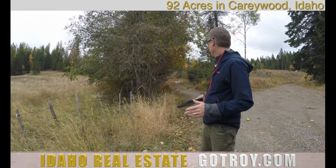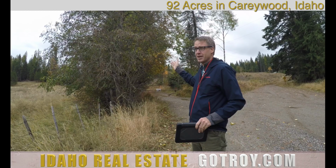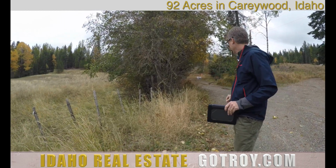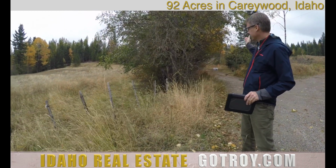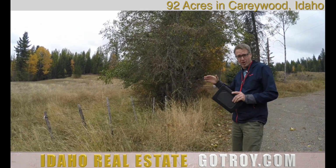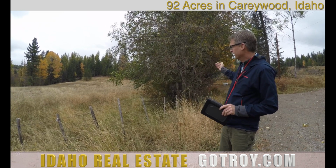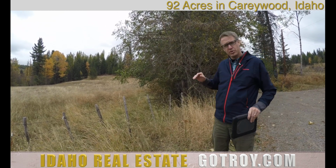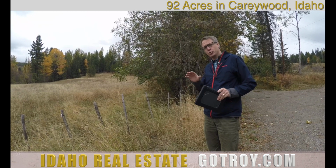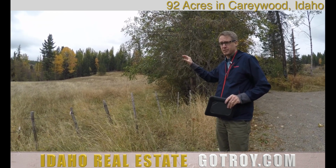Here we are kind of at the end. Behind here is all Stimson land. There's hundreds and hundreds of acres of Stimson Timber Company land. We do have an easement on this road that we can share and go in. There's 2 different ways to go into what I think is one of my favorite building sites. You could either come in here or up there. This 92 acres is 2 parcels, so there is also a 20-acre parcel here that we're offering for sale separately.